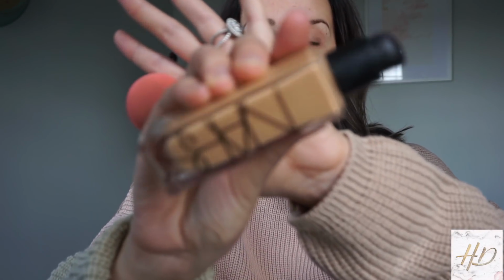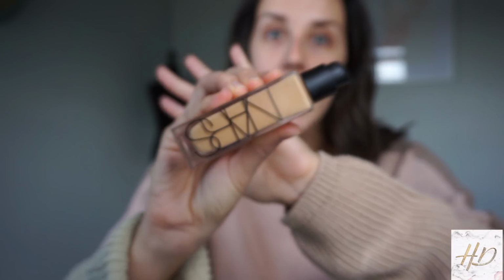So today I'm going to be using the Nars Natural Radiant Longwear Foundation in the shade Barcelona. This is what the bottle looks like. Nars has become my absolute favorite brand. I think it just looks the most natural and beautiful on the skin. I've been obsessed with Nars, so I have like 3 Nars products that I'm going to be using in this video. I hope you guys don't mind.